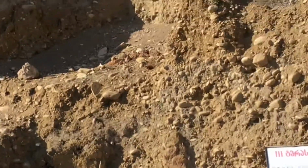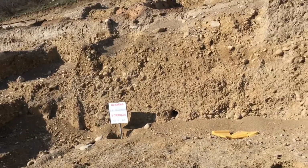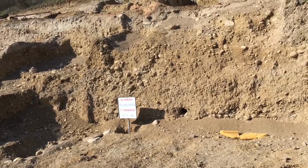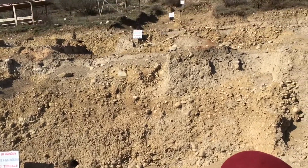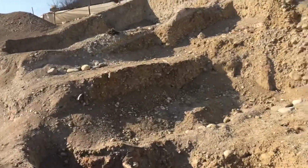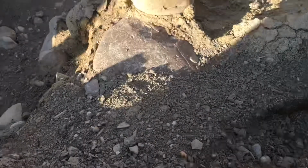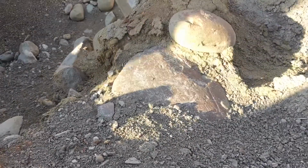Is it easy to excavate in this soil? It's soft because of winter time. But you can see, it becomes like cement, not so easy. There is a red stone here. This was under the fire. All this was covered before you excavated. Yes, of course, everything was perfect.